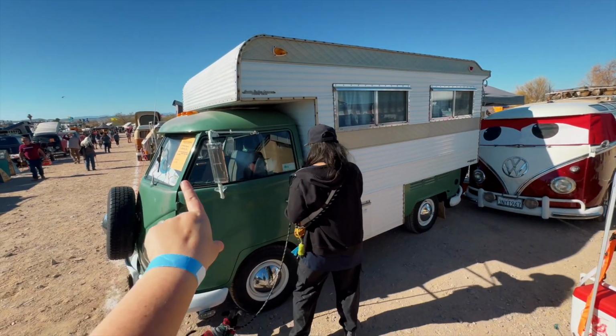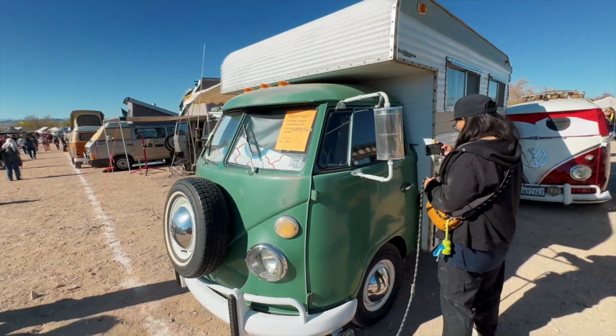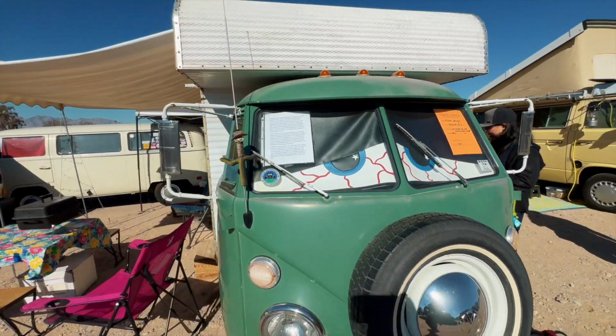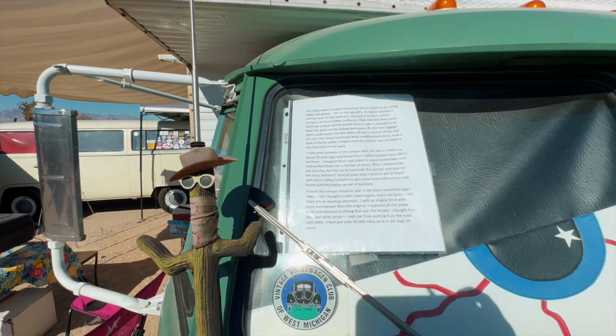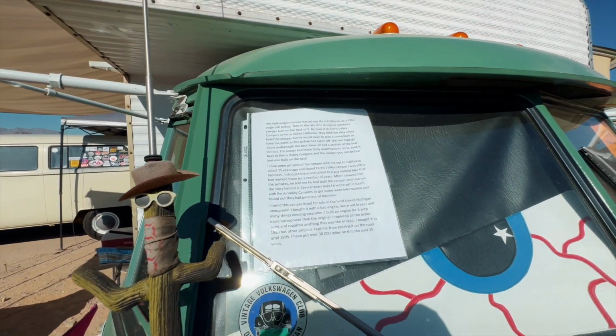This is the one that says Nito, that Riley's standing in front of. And you can see it's an actual camper. Again, it has one of these little screens on it. And it is a single cab. And then also, this is neat, they have the story of it here on the dash. This is a Volkswagen camper that started out life in California in 1966. Wow. It was originally a truck, and then they converted it into a camper, which is even more cool.